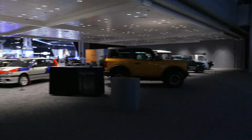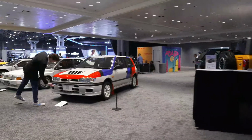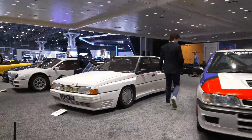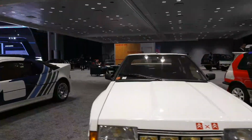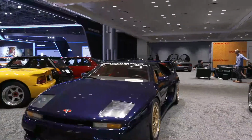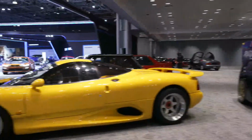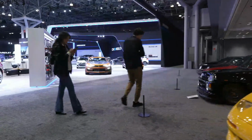All right, where are we now? This is, what is this? These are very old cars. I could smell gasoline. Huh. I think these are collector vintage cars right here. Ooh, look at these classics. All right, Chevy. We are at Chevy now.